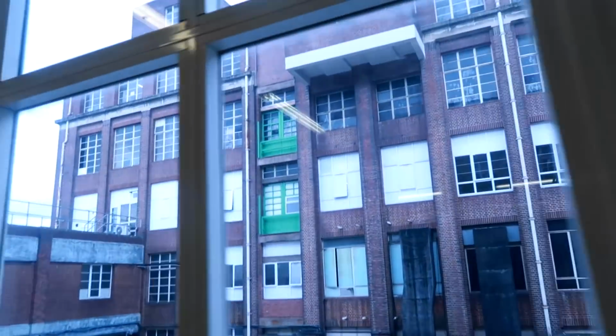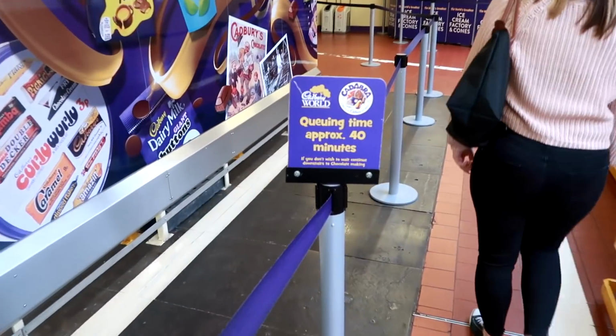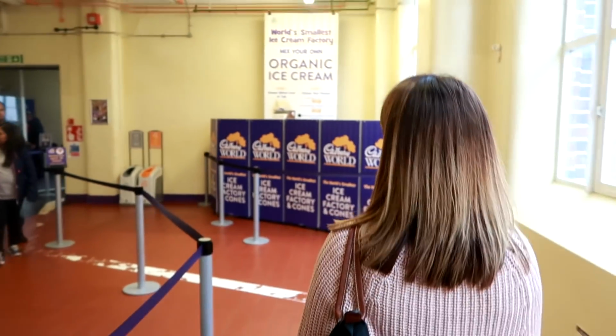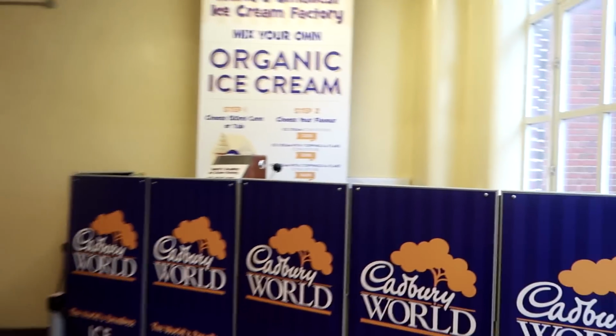Don't know if this is like old factory bits out there, but looks bloody interesting, whatever it is. Oh, so this also acts as an actual queue for the ride at some point, so 40 minutes from here. Yeah, decent, man. They've got a world's smallest ice cream factory there, currently closed.